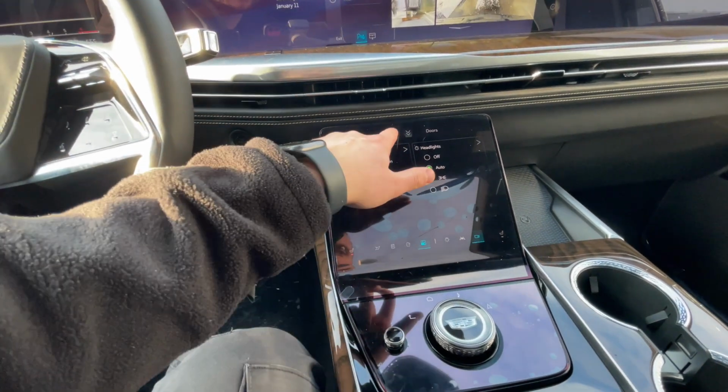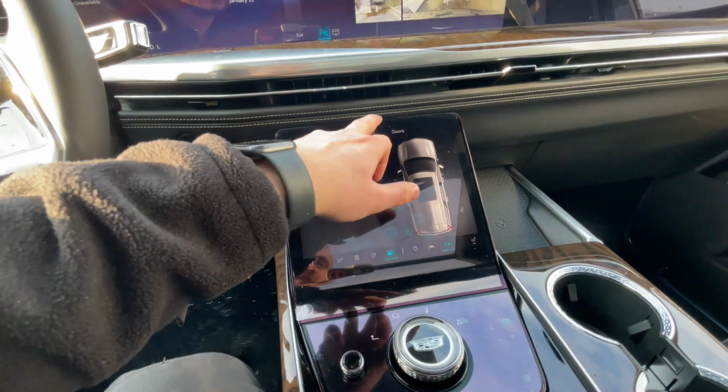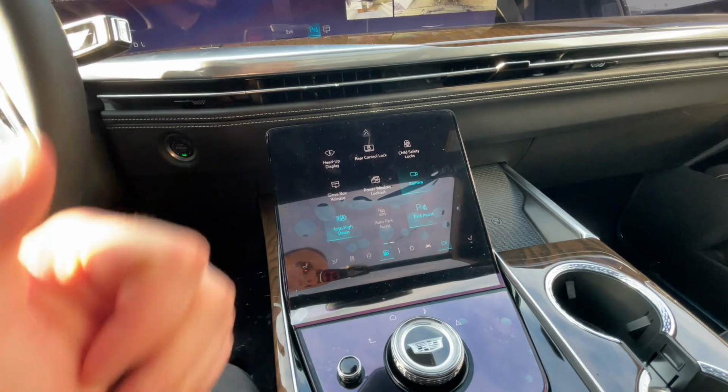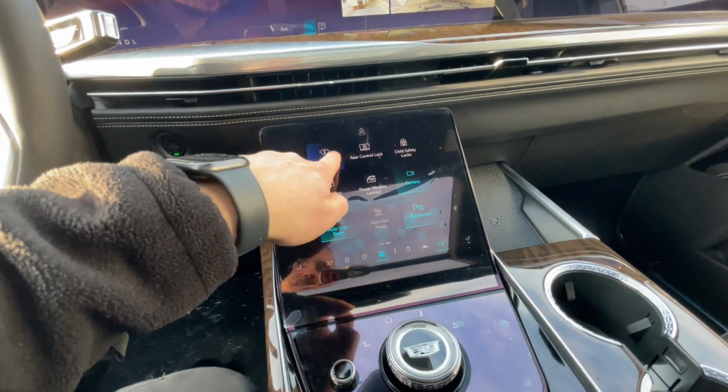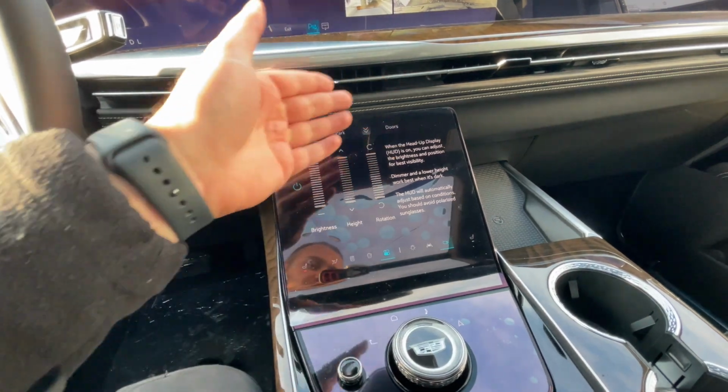Now if we go back here, we've got park. This truck will basically park itself if you wish. We can push the arrows down, and we get a little bit more controls here. There, as we can see, is the heads-up display control. If we click that, we can control basically the rotation of the heads-up display.